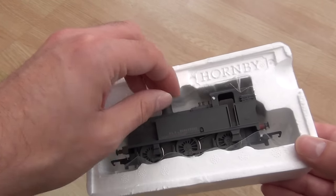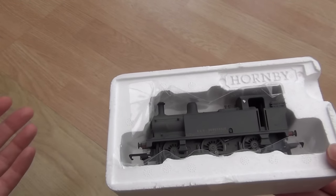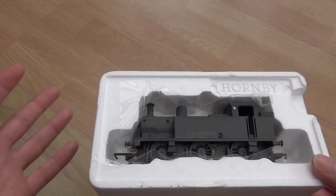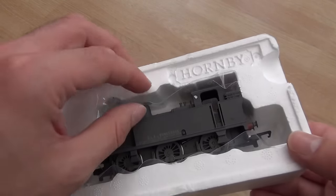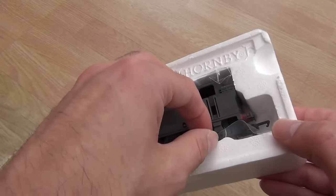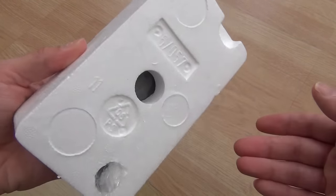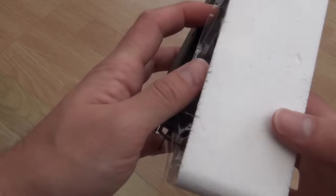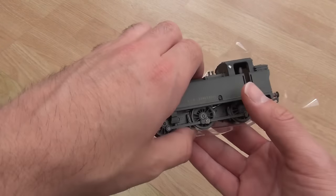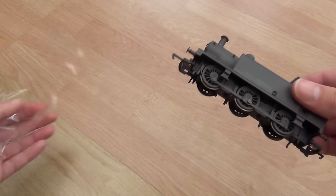So you can see that Hornby have stopped... Well, they certainly seem to... You seem to see the tissue paper less and less. They basically seem to use this bit of plastic sheeting now. But it works quite well. There is a hole in the back as well, so if I just push my finger in there and gently lift that out, put the plastic to one side.